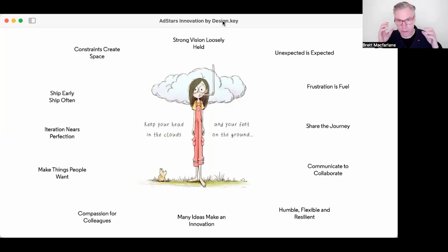What I mean by that is you have a clear point of view, but you're willing to expect the unexpected and to adapt and adjust based upon the real world results that come out. And this is where it is frustrating to be an innovator, either because the process itself is challenging, or you see something in the outside world that you're not happy with that you'd like to solve. But this frustration gives us energy and it moves us forward.